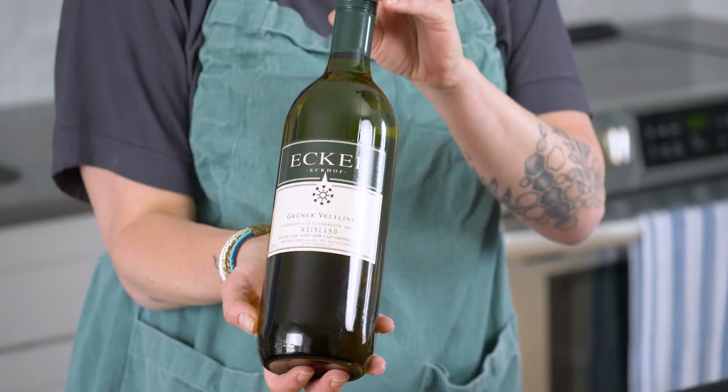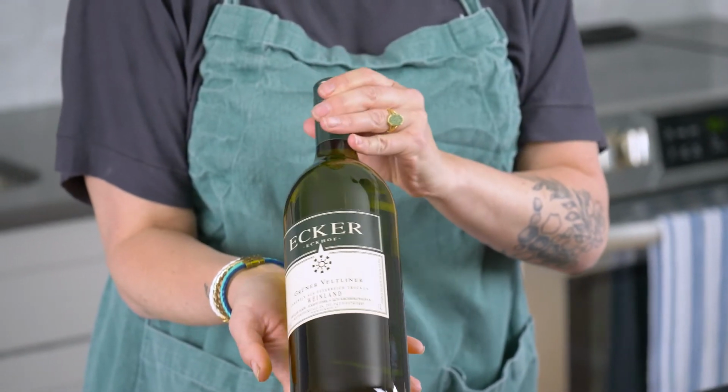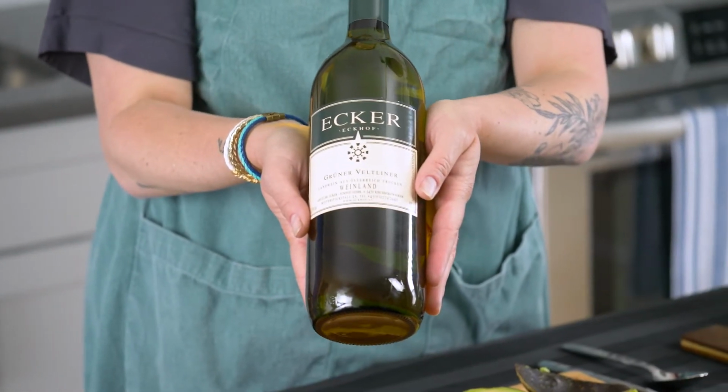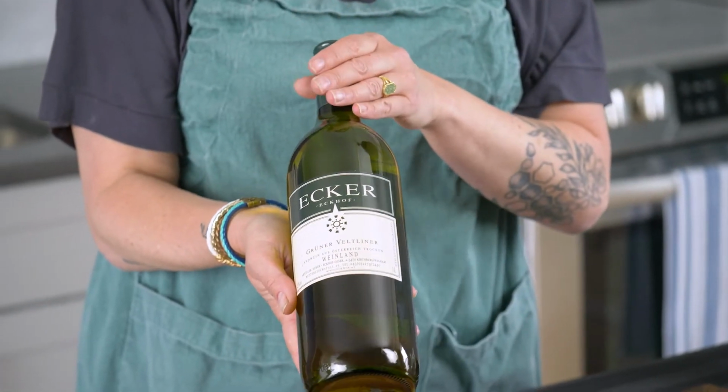Like this Austrian wine, this Gruner Veltliner, and the cool thing about this is it's actually a full liter, so you get a couple extra glasses out of it. This has light minerality, it's flinty, it's green, and so it really does a great job of working off of any of the seaweed components that you have in your dishes.